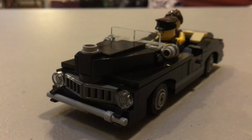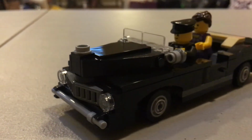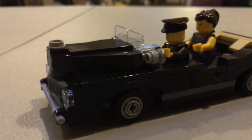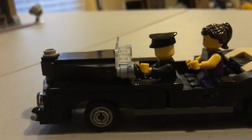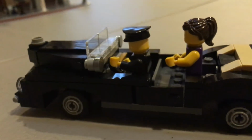Alright, so next up we have the car. As you can see, you can easily fit at least 2 minifigures in the car. Right now we have our chauffeur and actress. And I think that the car is a really nice add-on to the set. There's not really too much to say about it.